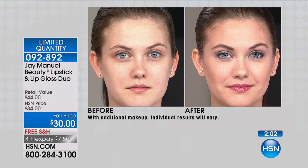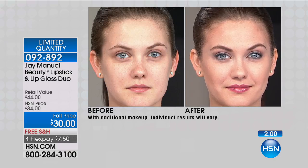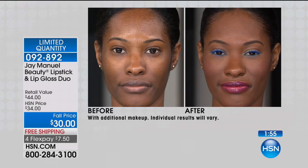Are all real quick add-ons that have maximum impact. And you don't need to be a makeup artist. That's the genius here. Exactly. You don't need to be a makeup artist, and that's the best part about it.